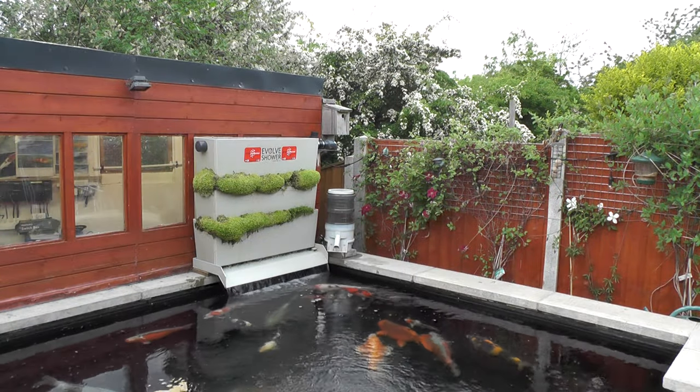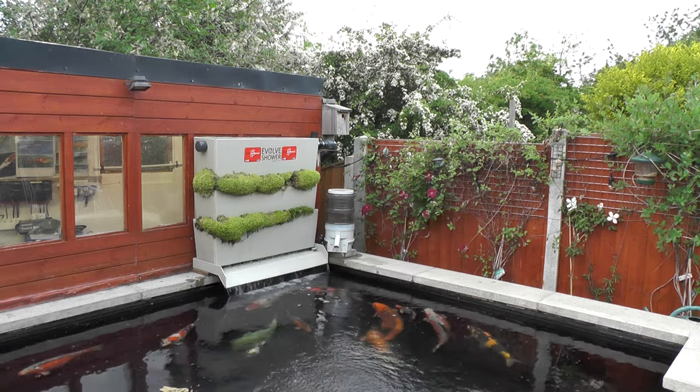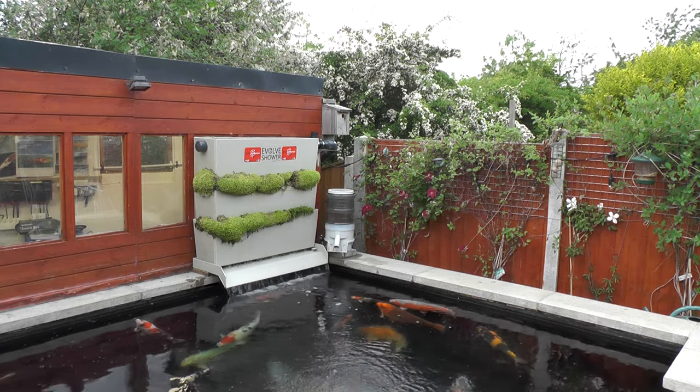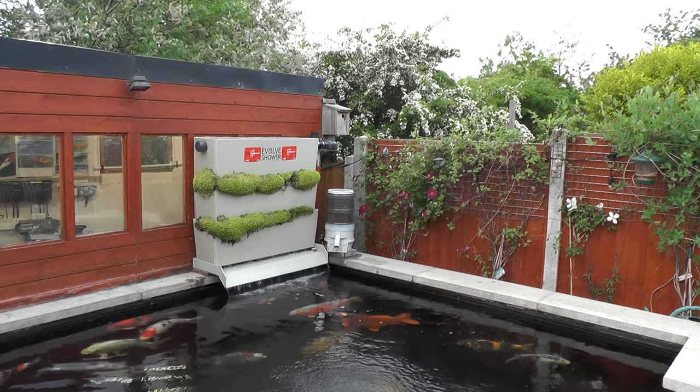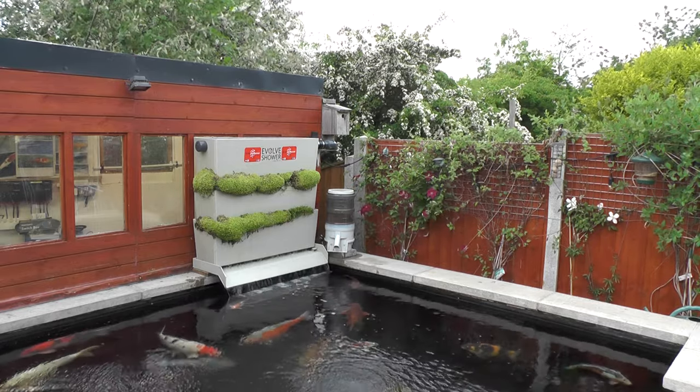I've had to back off a bit because the bees are getting a bit grumpy and one of them's decided to take offence to me being sat too close to his home. So that's sting number 3 and 4.